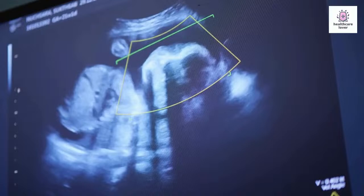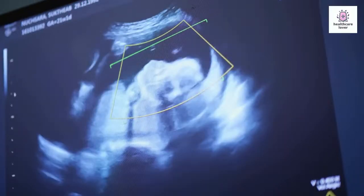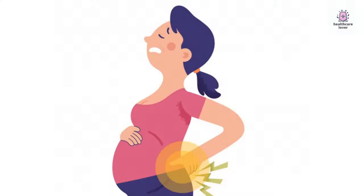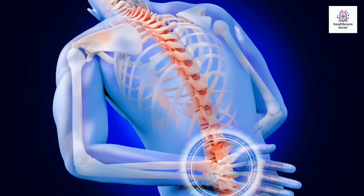Nosebleeds. At 16 weeks pregnant, nosebleeds can be an issue for some moms-to-be, and might be caused by increased circulation and higher levels of hormones. Lower back pain. This is one of the most common symptoms that can strike when you're pregnant, and it's good to have some strategies to avoid or lessen the discomfort.